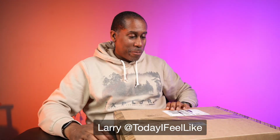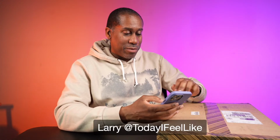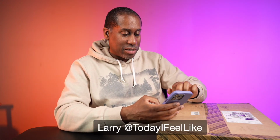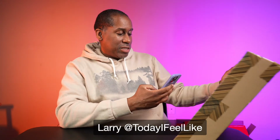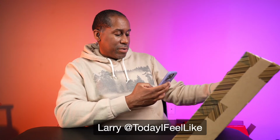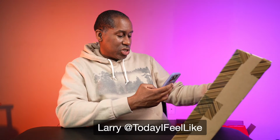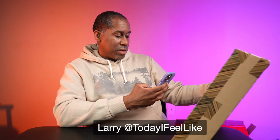All right, let's get this one open here. And you know what? There is a label on the front here. I don't know if this is going to be scannable, but it looks like it may be an Amazon label here. So let me scan this. It looks like an Amazon barcode, but it does not seem to be scanning. So maybe it's not. It might just be a shipping label or something, but that's not scanning.